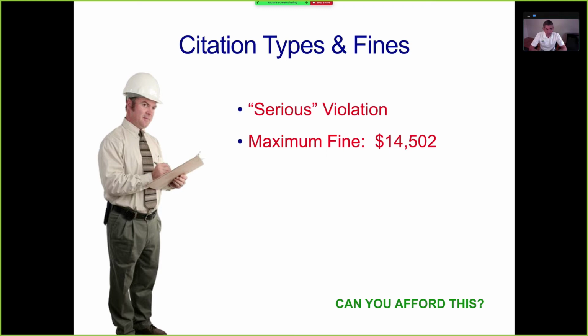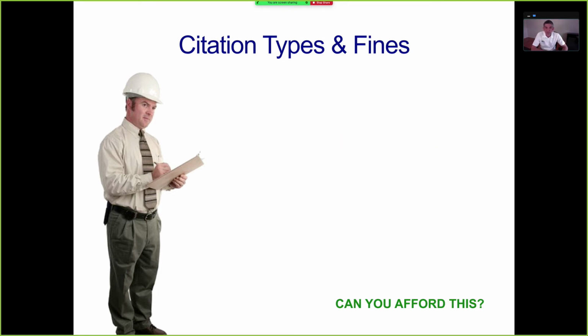And common examples of this include lack of machine guarding to protect against pinch points and exposures on equipment, lack of employee PPE use, lack of lockout tagout procedures, lack of employee training, and many more. So again, these can really stack up quickly and get very expensive.